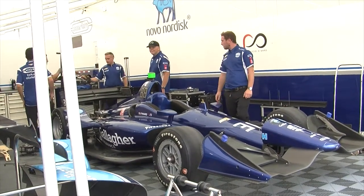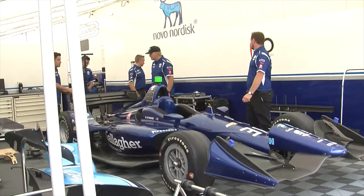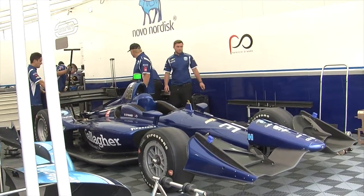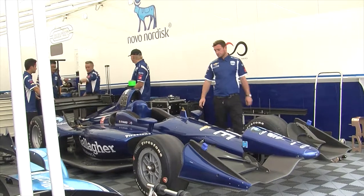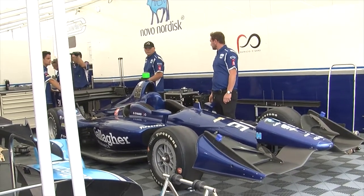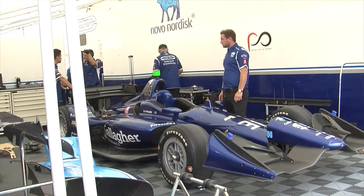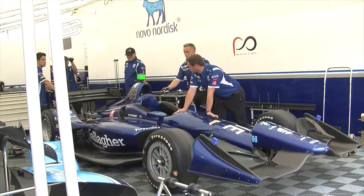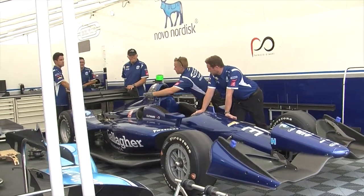RPM shift lights, LED lights that go from green to yellow to red and indicate engine RPM. When the red lights are on, the driver shifts gears. Pit lane speed limiter, used entering the pit lane by the driver to activate the engine control program, limiting the car's speed to the pit lane speed limit, which is usually 60 miles an hour.